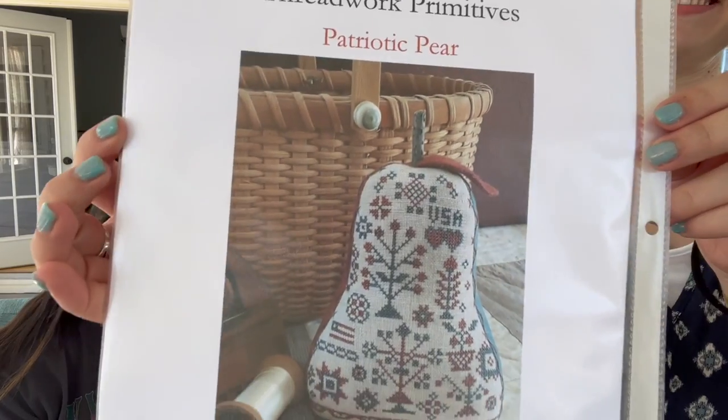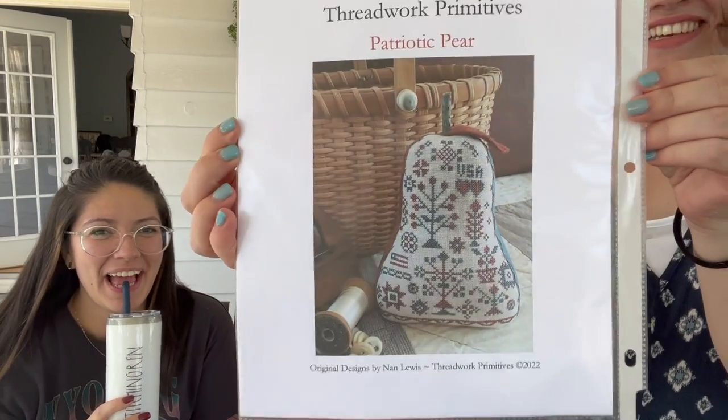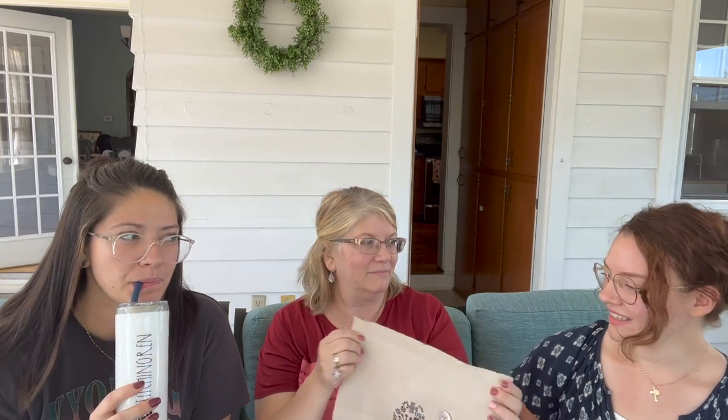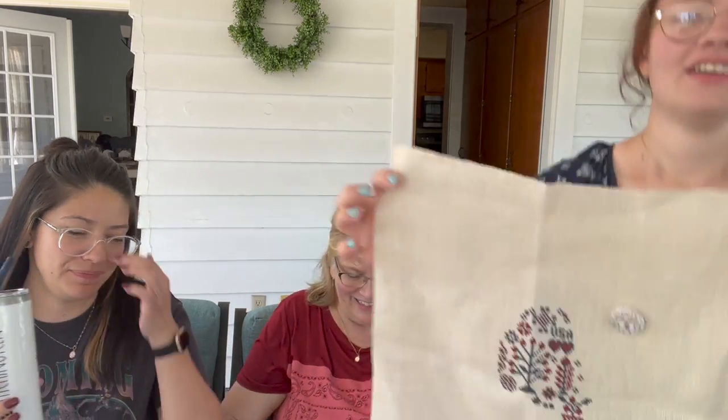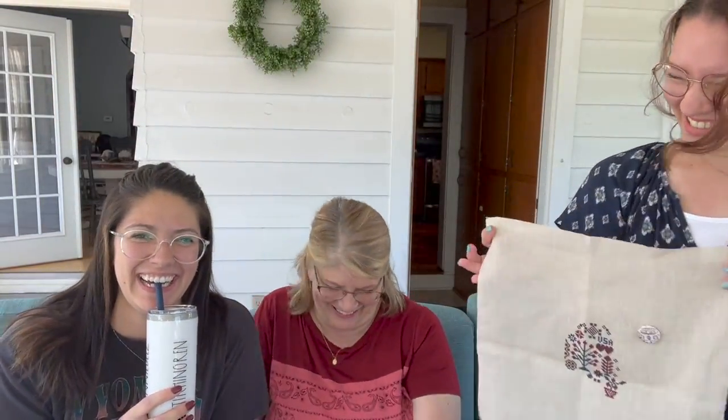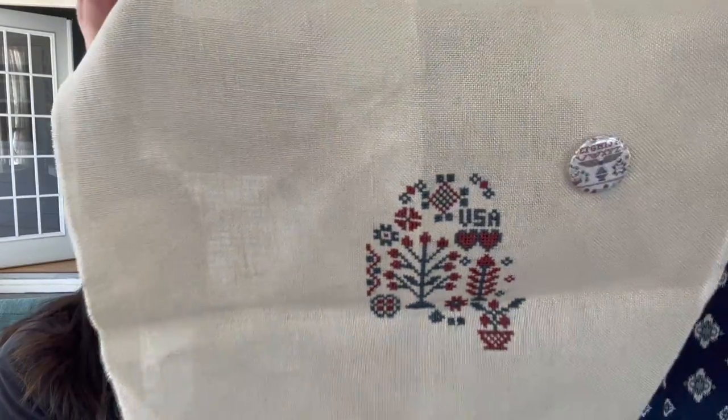All right, so let's do WIPs. Isabella goes first. So I started this at the retreat. I bought this pattern when we went to Tomorrow's Heirlooms the night before, for the meet and greet. Threadwork Primitives, Patriotic Pear. It's a pear. Pears are in. And this is what I have so far. I ended up not finishing it.